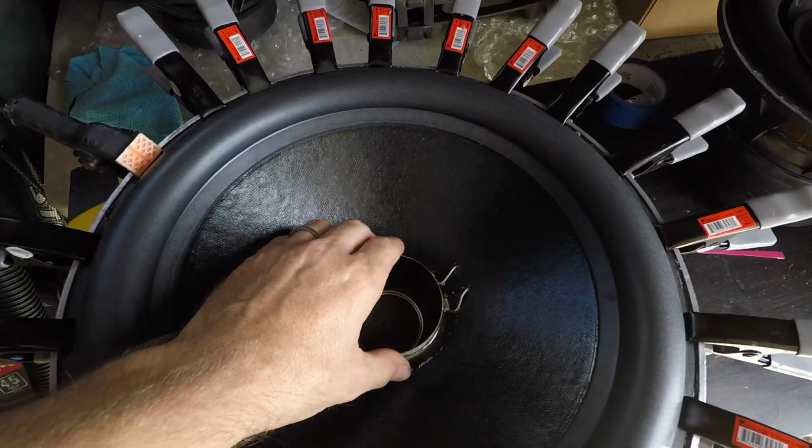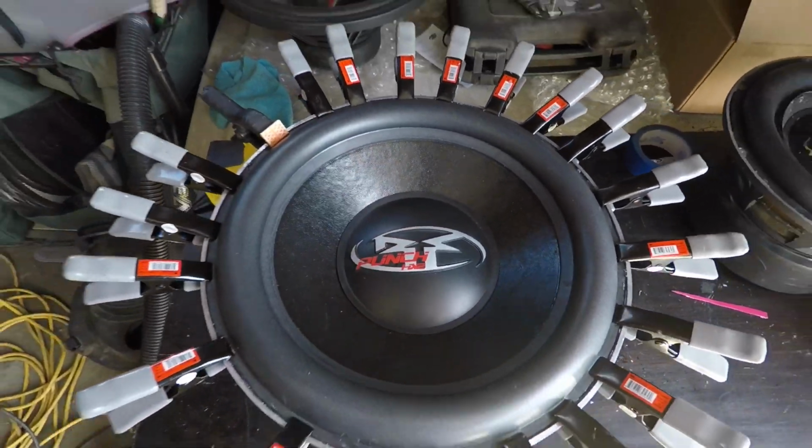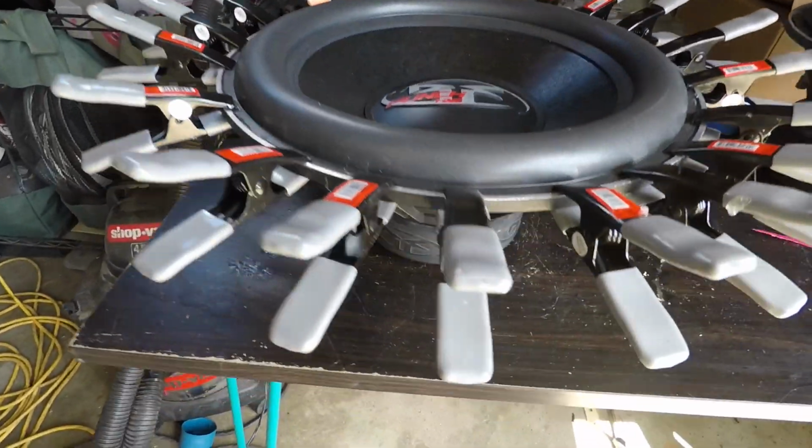Glue is dry, so that's gonna go in there like that. Look at that thing, brand new.